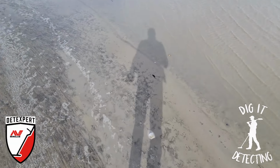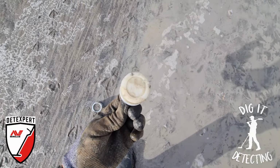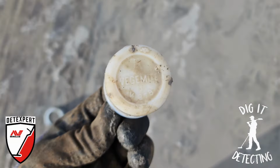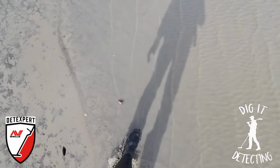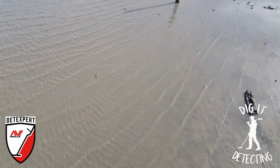We're probably about 3 or 4k from the car. We've done a bit of a hike. There he is. We've got a happy little Vegemite. I thought they were Vegemite jars. Found a lot of them in the past. However, some, as I said, it can be a Pond's Cream jar. So anyway, let's keep having a look.